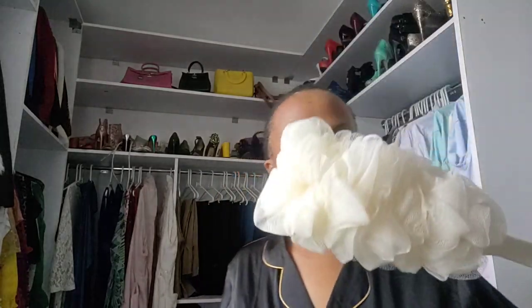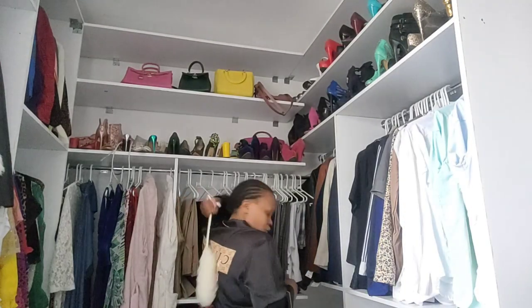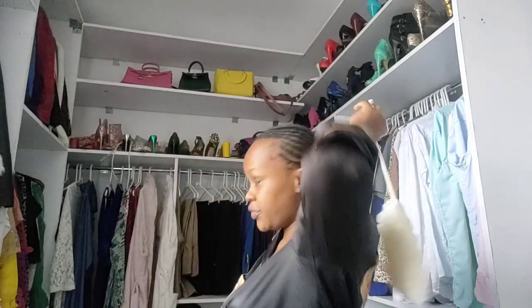The other thing I bought on Jumia is this. It's a scrub. So this is how it works: you can wash your back, you can wash your body, the whole of your body, you can even wash your legs just by doing this. This one specifically, I just bought it for the back, but you can actually wash everywhere using this. So that's why I bought that.